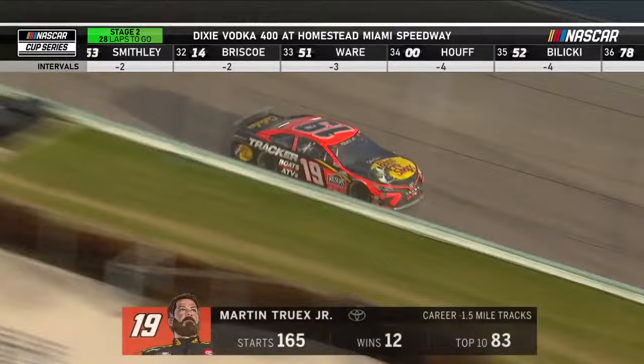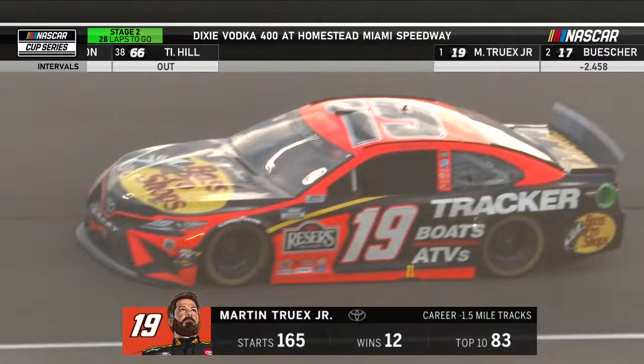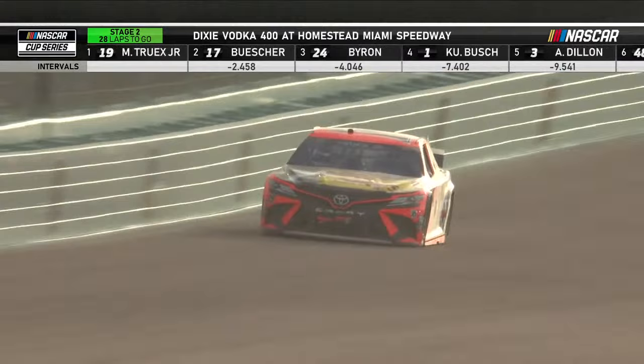I'll tell you whose day is not being ruined right now. You saw the 19 get to pit road a little bit sooner than Chris Buescher. And, man, that gap has just been able to build. He's 2.5 seconds up because of that sequence. Yeah, Truex is now officially out front for 8 laps.